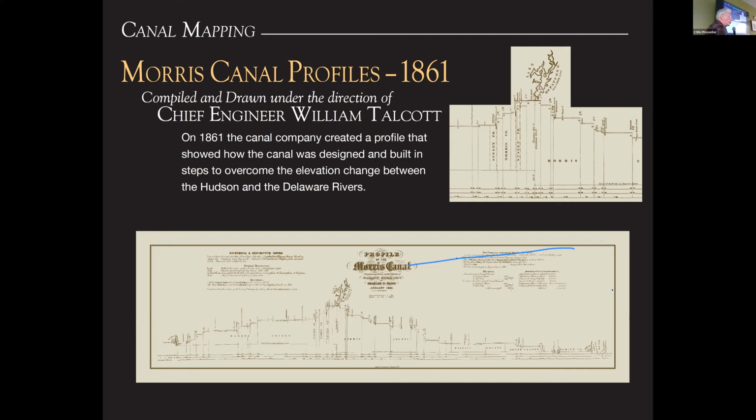There are probably 50 pages of handwritten text to go along with these maps. Anytime you'd like to transcribe those, we have lots and lots of projects like that.